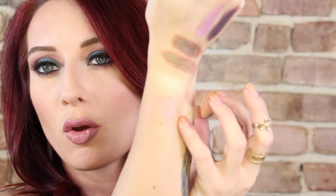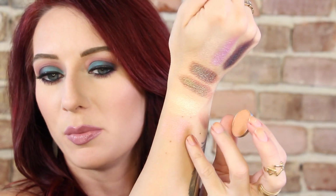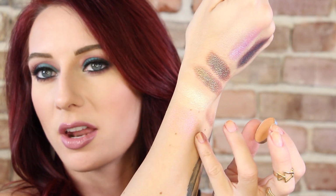This one is not a super intense shift like some of the other ones. To me, I can see a little bit of the pink. I don't even know if my camera will pick it up. I just see a really pretty shimmery peach shadow. I don't see a whole lot of duochrome in this one. And that one is Mai Tai. Still really pretty though for a peach shadow.